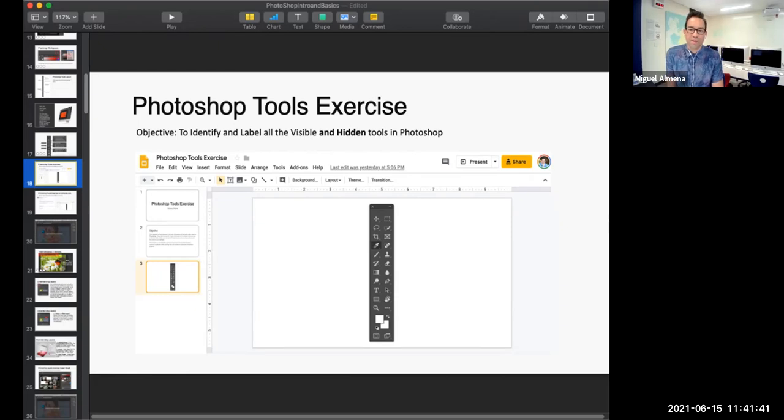Question, are we labeling everything on the same slide, or do we create new slides? It'll be on the same slide, Amanda, but if you want to push it out, that's fine. But you want to make sure that you're labeling everything on the same slide. So you may have to change the font size a little bit, larger or smaller, to make room for everything. Okay. And that's all the tools, top and bottom. Okay. Everything that's visible there, you want to label. Okay. Very cool.